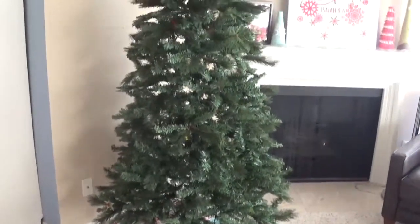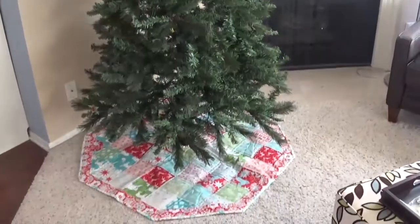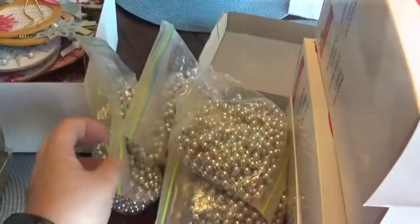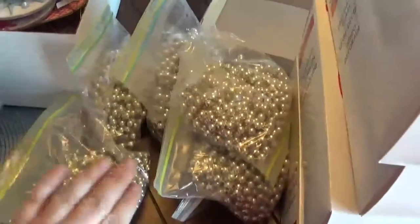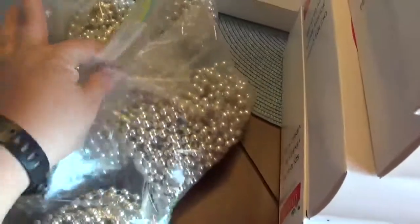Okay, my tree's looking a little better. It's all nice and fluffed. So now it's a matter of decorating. So I'm going to show you what kind of decorations I have, and then I'll show you the tree once it's all done up. So for garland, I use these silver beads, and I have, what is it, like 6 strands. Leave those throughout the tree.